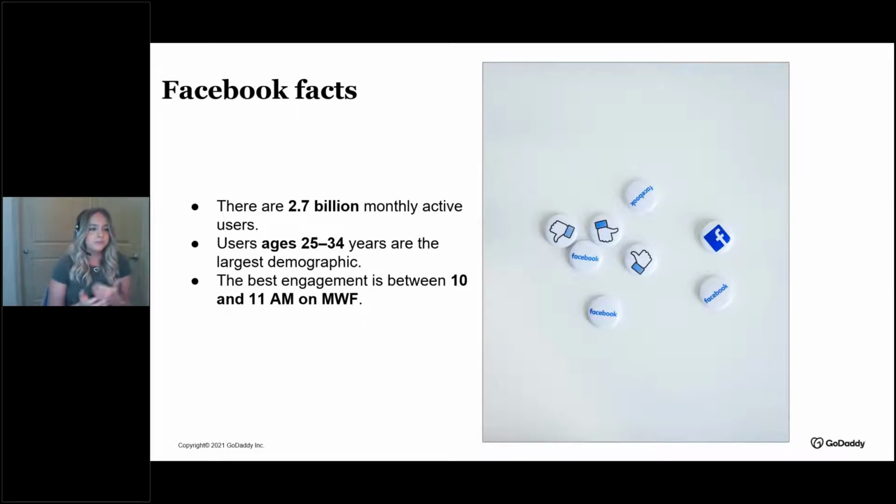So you're probably also wondering when the best time to post on Facebook is, and I get this question a lot. How often should I be posting? When should I be posting? We're talking about engagement a lot today, which are the likes, comments, shares, interacting with your audience. So the best time or day to post for that engagement is between 10 and 11 a.m. on Mondays, Wednesdays, and Fridays.